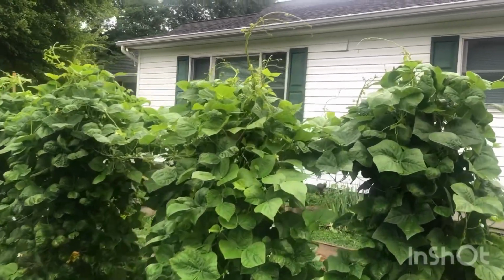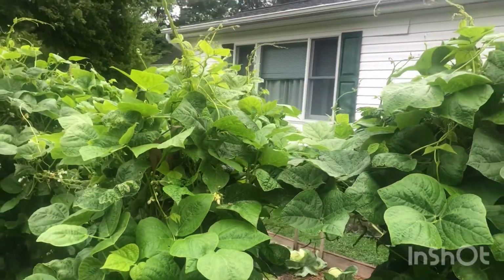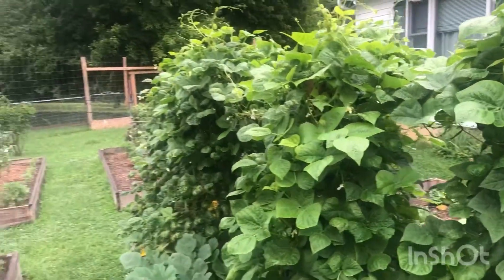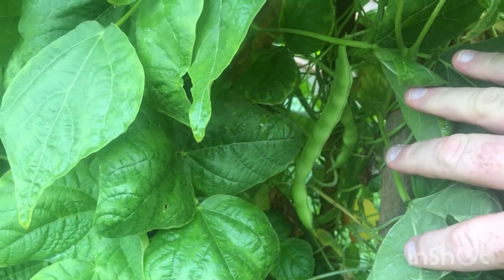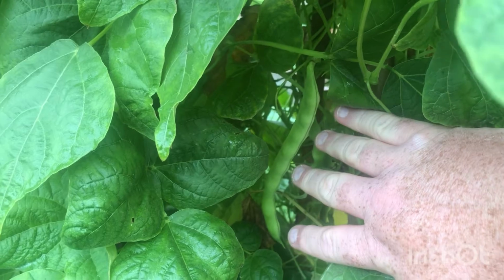So look how full our beans are. Last week, just across the string in between, it was just the wispies, and now it is full of the leaves. And I think I showed you we had some beans actually coming on. If you look right there, we got baby beans, but we'll pull this back and look right there. That one is huge, and it is almost ready to go ahead and be picked.